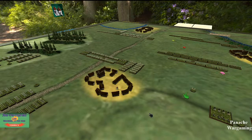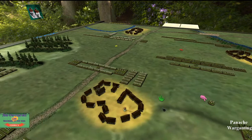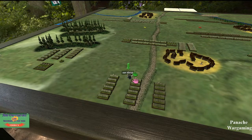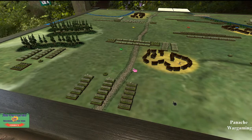All right, he's done over there. You're up, Ron. Who's ordering? These guys just move up one. One move. That just needs an eight. One move, eight or less, and then change formation. At the end of the move, can I do that? Absolutely.